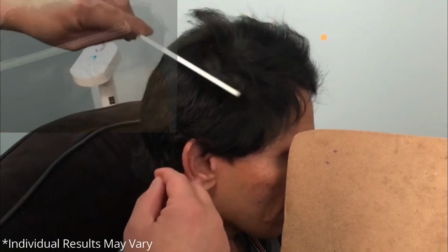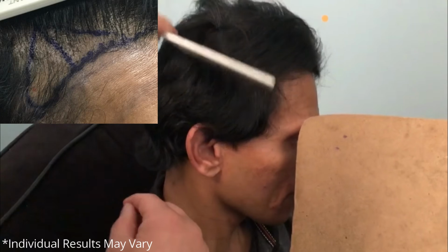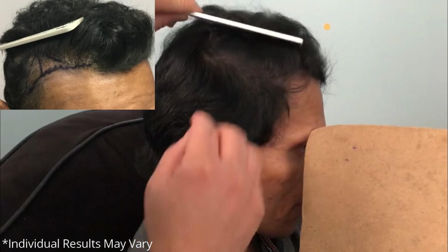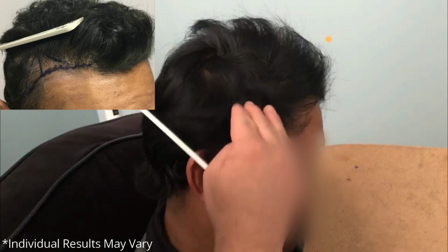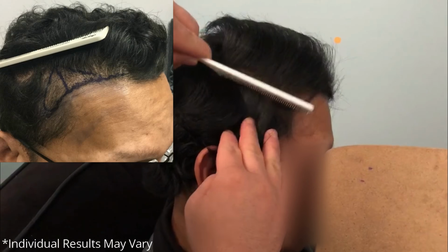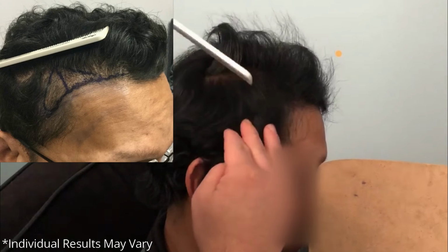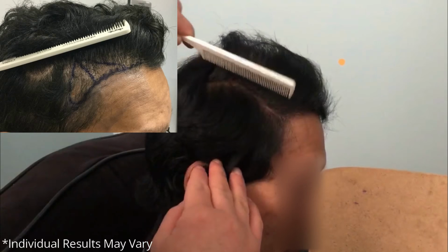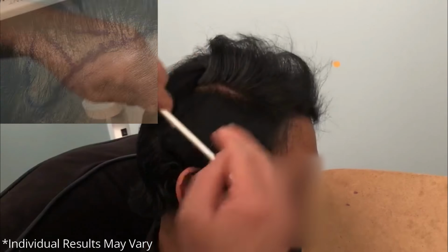We're going to start from the bottom just to look at the thickness. See how thick that is. I can't even get the brush through it. And we'll just keep combing upwards again right here. Very, very thick, because I have those instruments that I've developed that enables me to really dense pack the hair follicles. Very natural, very thick, very important.